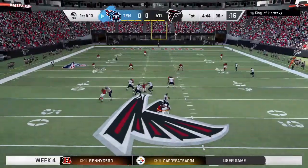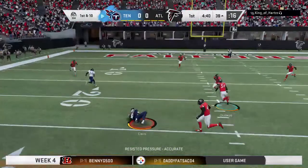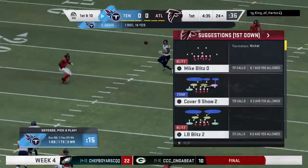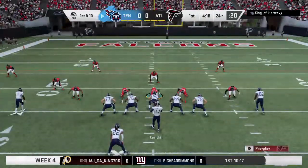Here's Tannehill. Flushed out right. And he finds Corey Davis. The Titans get 14 yards there and move the chains as well. They've got good playmakers on the offensive side of the ball.